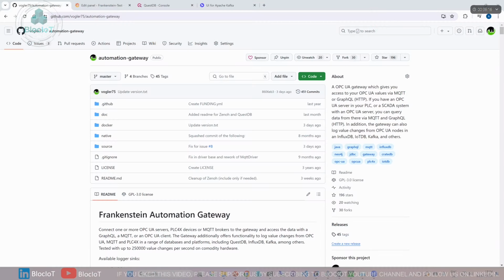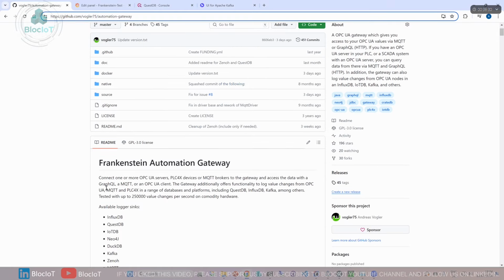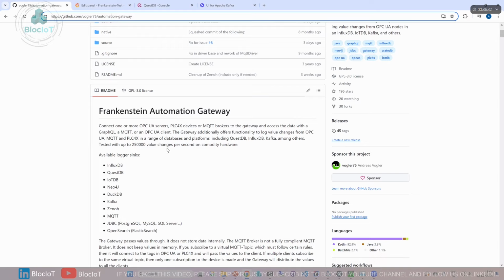Yeah, let me show you my screen. So I've already shared it. Here you see where you can download the automation gateway. It is on GitHub, here is my name and then automation gateway. There's also a lot of documentation here, giving a rough overview of what it is doing.